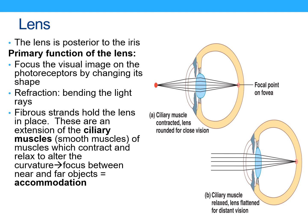This picture also shows you that the lens itself is a biconvex disc, meaning it is convexly shaped on either side. So it's not round, but it's more of an oval shape. And it is held in place by the ciliary zonule, which are little suspensory ligaments from the ciliary body. And the ciliary muscles, when they contract, alter the curvature of the lens. So in the top portion, you can see when the ciliary muscle is contracted, the lens is nice and round, and that helps when you're looking at something close up. And then when the ciliary muscle is relaxed, down in this second picture, you can see that the lens flattens out, and that's helpful for distant vision.